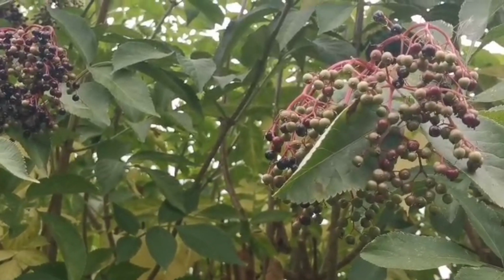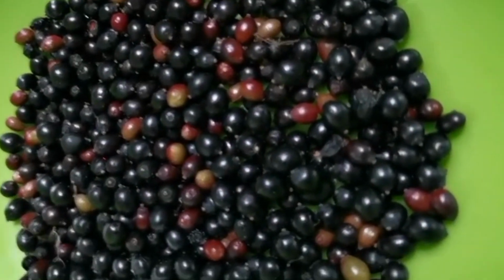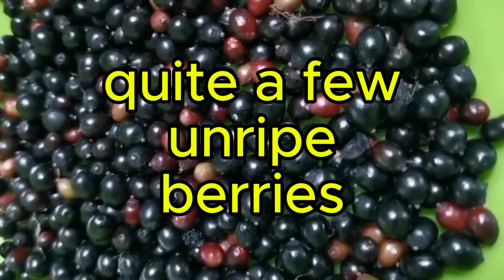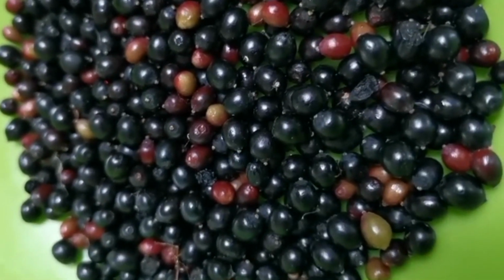as you can see here when I was collecting some. And then, when I put them in a bowl and looked closely, I could see that there are definitely some unripened elderberries in amongst the nice dark ripe ones. So how do we use elderberries safely for making juice?